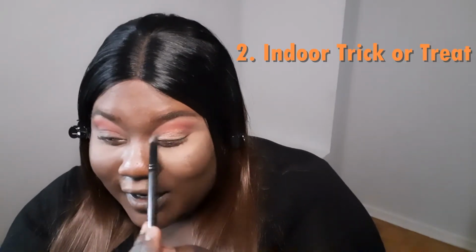Something really fun, which I'm gonna do, is indoor trick or treating. Now, when I say indoor, literally indoor trick or treating. My idea of indoor trick or treating, of course, is decorate the house, but this time every single door in your house. That means your bathroom door, your closet door, your bedroom's door, if you have a pantry door, crawl space. We are making everything obtainable inside, okay? No need to go outside at all.